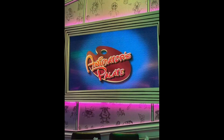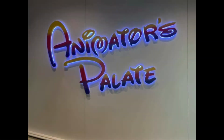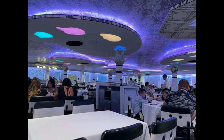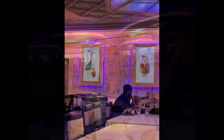We had such a fantastic time, starting at Animators Palate, which was bizarre. As I walked down the corridor, I thought, oh my gosh, we're not in Kansas anymore. And we were welcomed, we cleaned our hands, we went to our table, we took off our masks, and we had the most amazing food, the most amazing ambience, and our servers were also just fantastic. I loved the paintbrushes, the place changed colour overnight, the pictures on the walls got coloured in, and we got our choice from our phone menu.